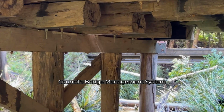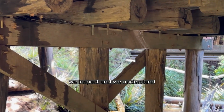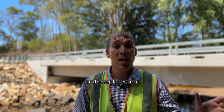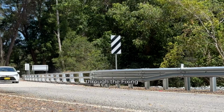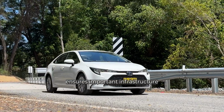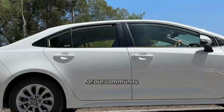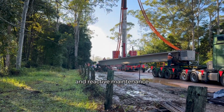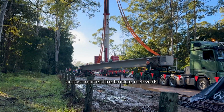Council's bridge management system, where we go out, we inspect and we understand the bridges across our network, identified the need for the replacement. In this instance, we were able to secure funding through the Fixing Country Bridges program. Our bridge maintenance program ensures important infrastructure stays safe and reliable for our community. It includes proactive maintenance, urgent repairs and reactive maintenance across our entire bridge network.